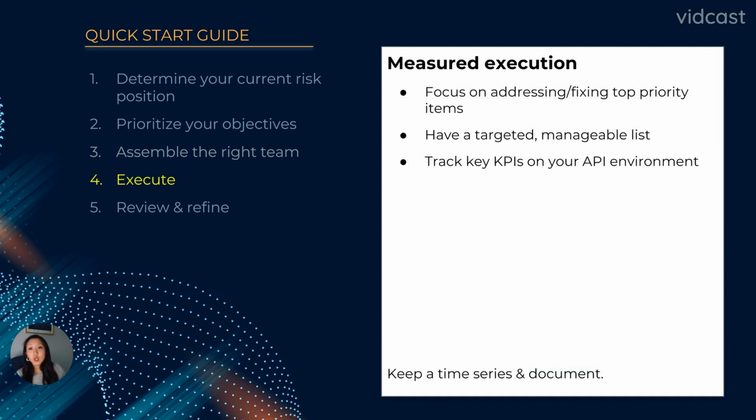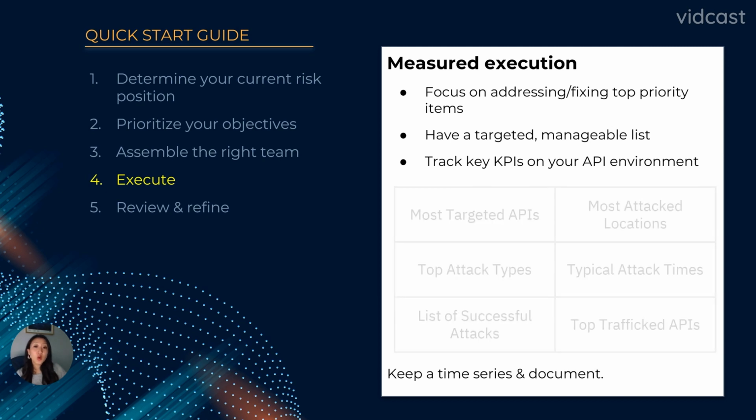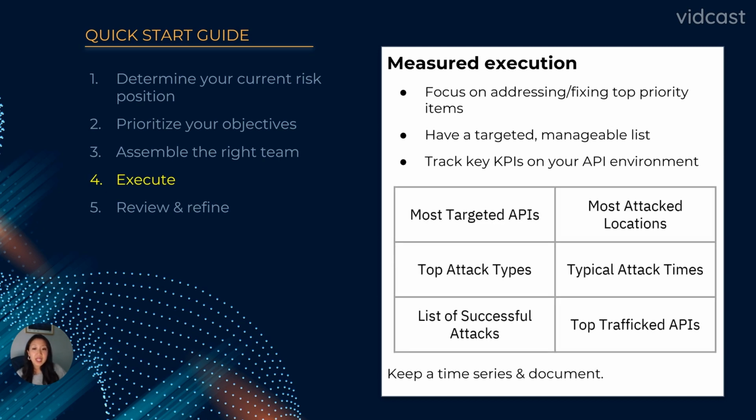So, one of the biggest oversights in strategy execution is measuring success. And you'll see here that we have the words measured execution. Now that we're addressing top priority items with a targeted and manageable list that we've created, over time you want to see, all right, is what we're doing working? You're going to want to have these KPIs handy. This is how you will measure whether a strategy is working the way you had originally intended. What are your most targeted APIs? What are the top attack types? List of successful attacks. This is going to change over time. Initially, the most targeted APIs or the list of successful attacks will change. It'll decrease because you are actively putting in plans to reduce them. So that's all really good, and that's how you measure.